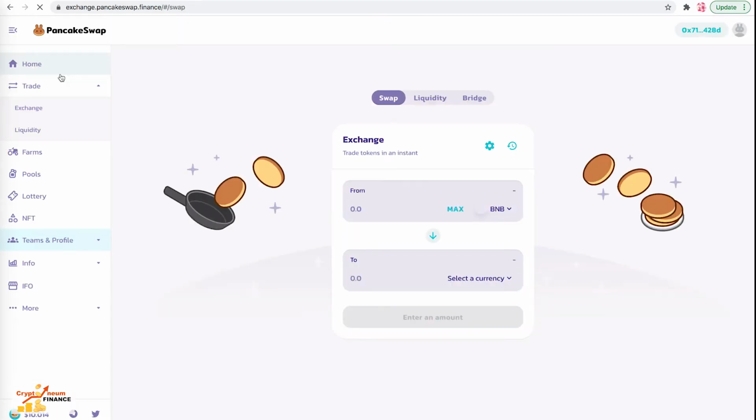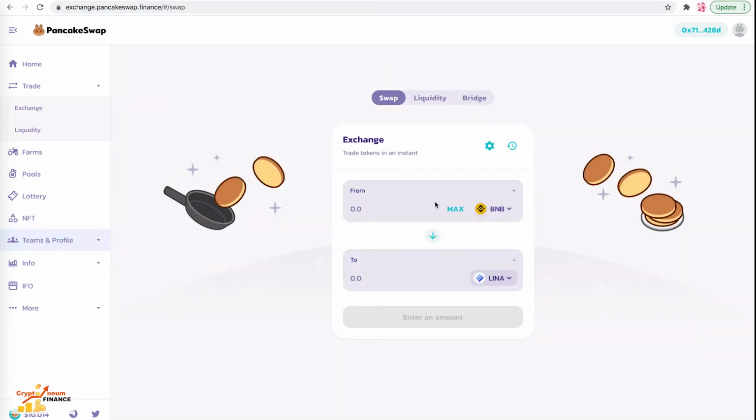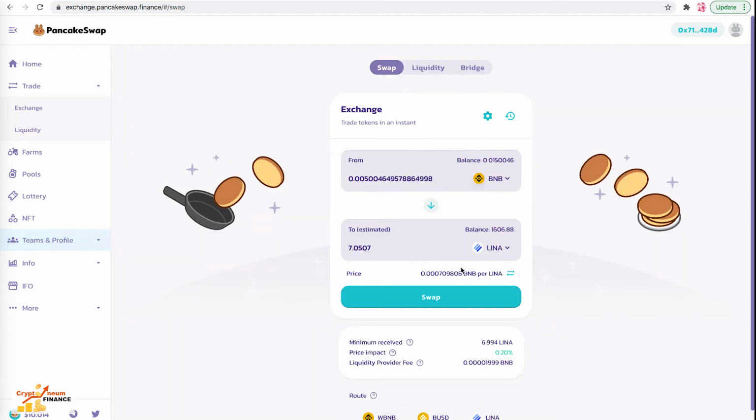You go down to Trade, Exchange, and then on the exchange page, you can exchange whatever token you have available for LINA. Let me just look for LINA right there, and then you go ahead and hit max. Just remember to leave a balance of BNB inside your wallet, simply because this is how you pay for your gas fees. But anyways, I already did the exchange yesterday.